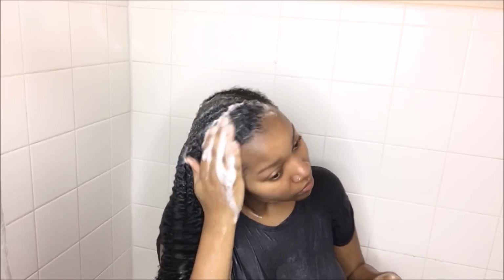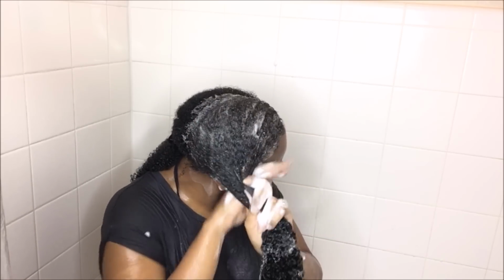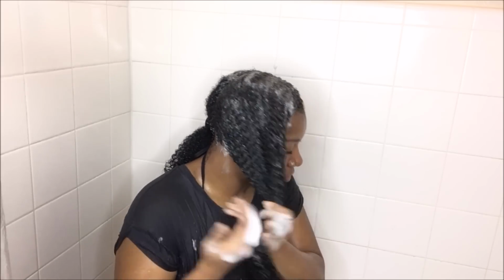So yeah, I would definitely say that this shampoo leaves your hair feeling somewhat like how a co-wash would leave your hair feeling, because after you co-wash, your hair feels moisturized. So if you need something that's a little more cleansing than a co-wash, but that will still leave your hair feeling moisturized, I think this will be a good option.